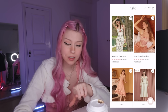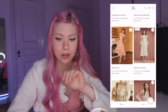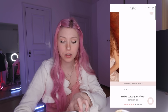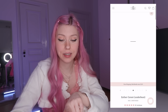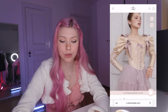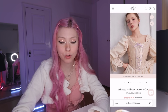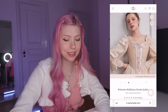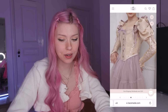As you can see, the price ranges are like 78 for a corset. That looks so nice. Like, look at that. How is this 78? I've never seen anything like it for the price range. Like, what in God's name? This looks like a Vogue couture corset. It's $162, which of course, wait, it looks completely different on this picture and then that picture. Okay, I'm worried. A little worried, but whatever.